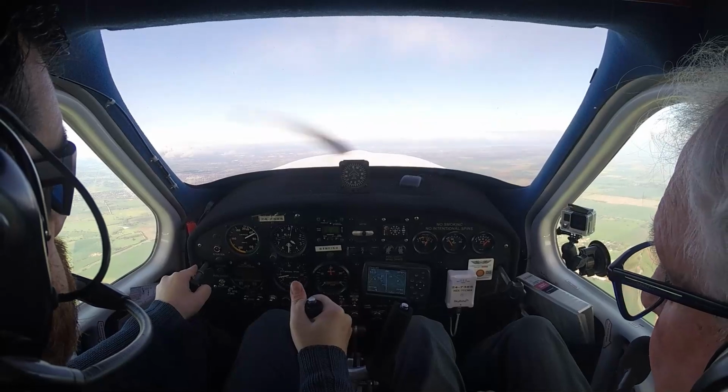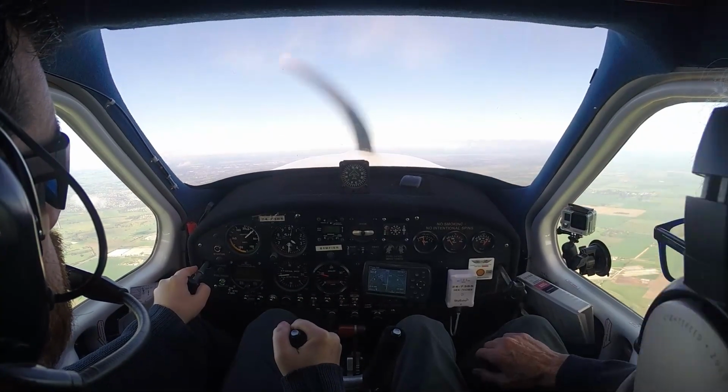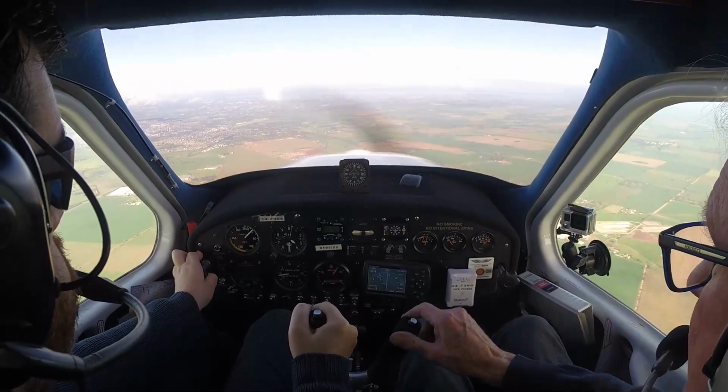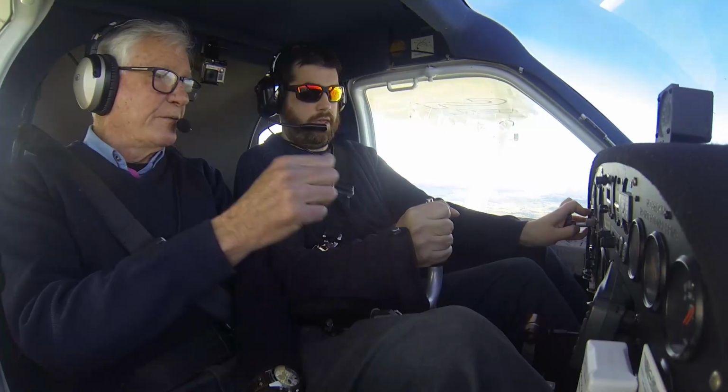No rush with the power. Pull back, pull back, keep going, keep going. There it goes, fix it. That's it. Nose down. Come down there. Full power, fly away.